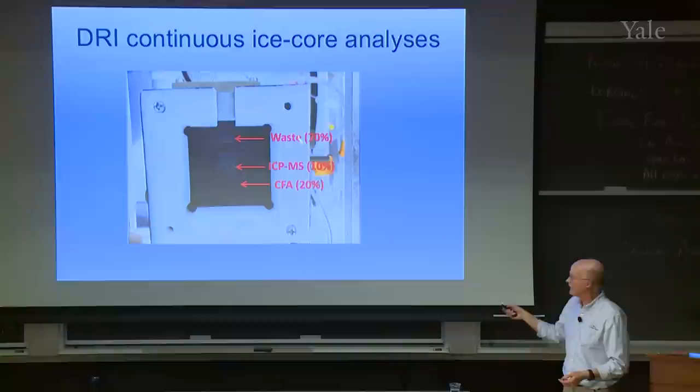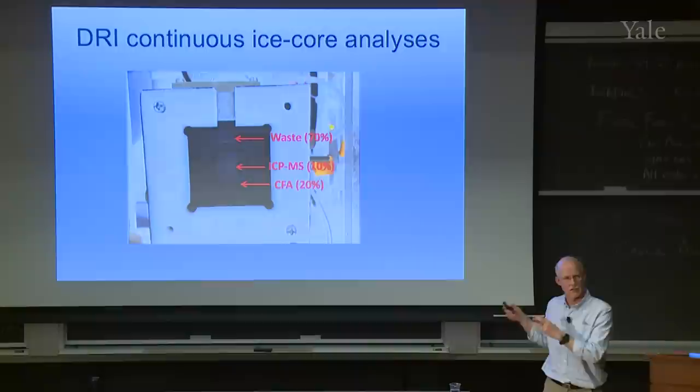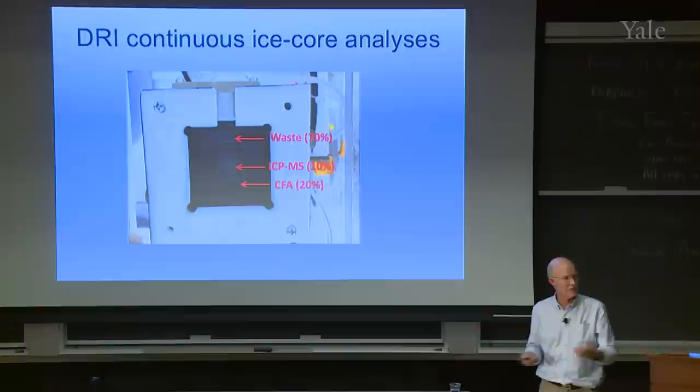So instead of chiseling day after day, month after month, we're going to use the melter system to decontaminate the ice. So we're only going to use that innermost 10%. The difference is we don't have to chisel. It just happens in real time. It's fantastic.